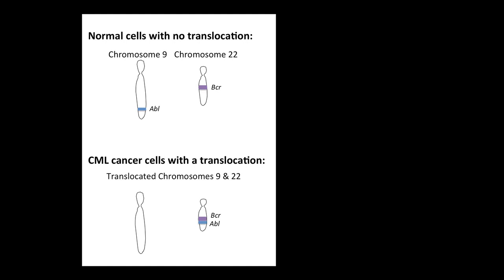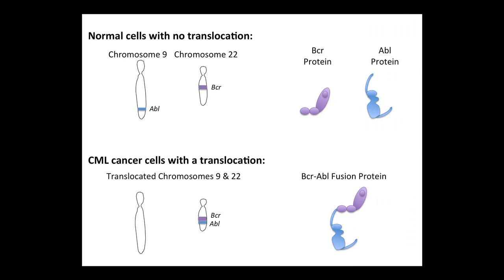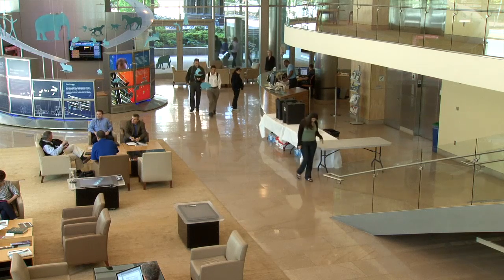Welcome back. The translocation that occurs in CML causes the gene of BCR and the gene of ABL to fuse. This results in the fusion protein seen here, where the BCR protein is joined to the ABL protein. Once we know the genetic change that leads to cancer, how do we go about finding a new treatment targeted to that cancer? Let's look at how this works at the Broad.